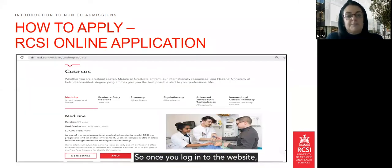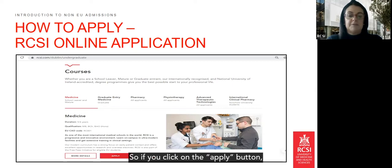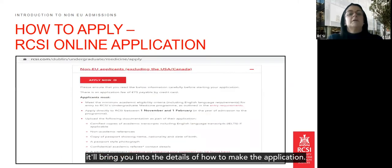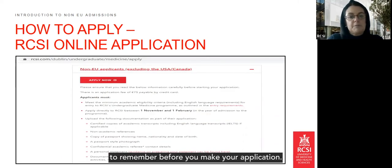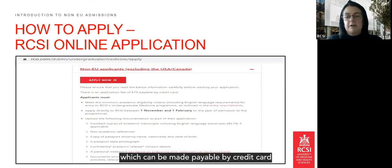So once you log into the website, if you find the course that you're interested in making your application for, if you click on the tab, it will bring you up a red tab with apply. So if you click on the apply button, it'll bring you into the details of how to make the application. So just some important information to remember before you make your application. As mentioned previously, there is an application fee of €75, which can be made payable by credit card and is on the last page of the application.